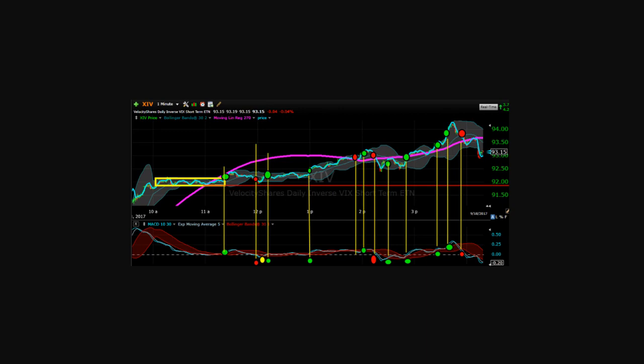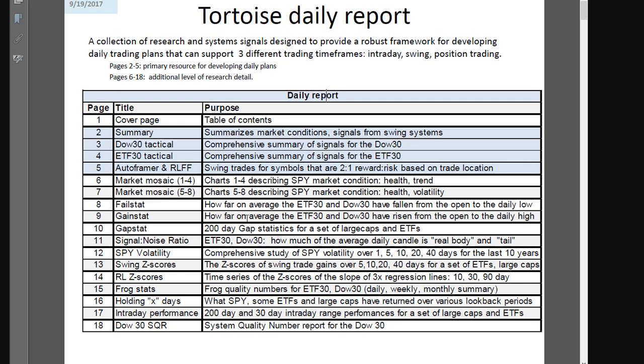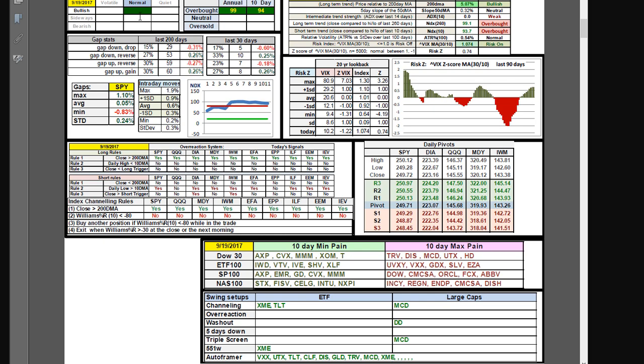Oh, let me just pause and pull up the daily report while we're here. Might as well just take a look at it. All right, taking a look at the daily report then for the 18th of September. Let's see, we have bullish normal, overbought and overbought, long and short term. It's been overbought here on MDX10 for quite some time.